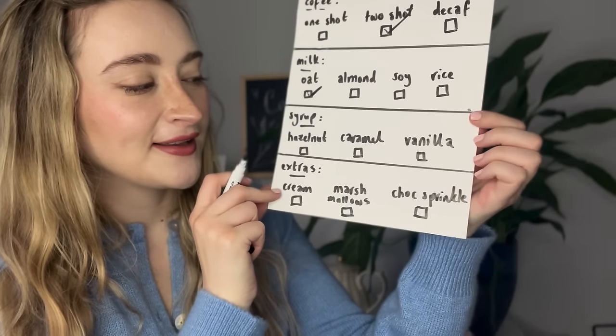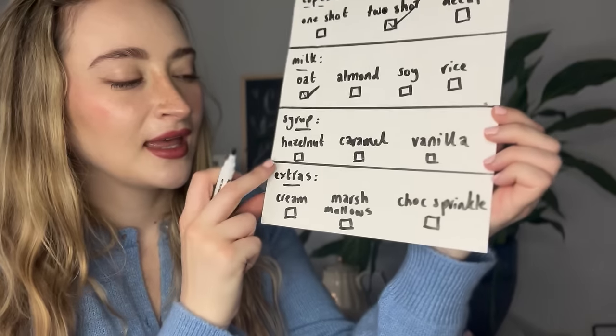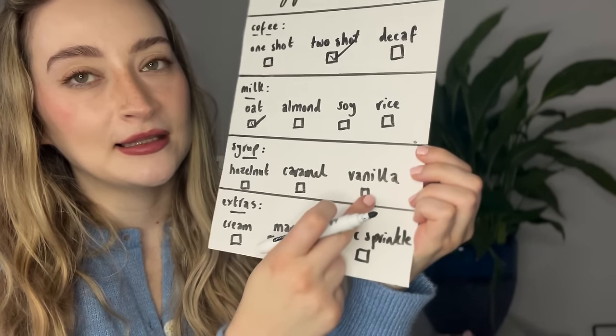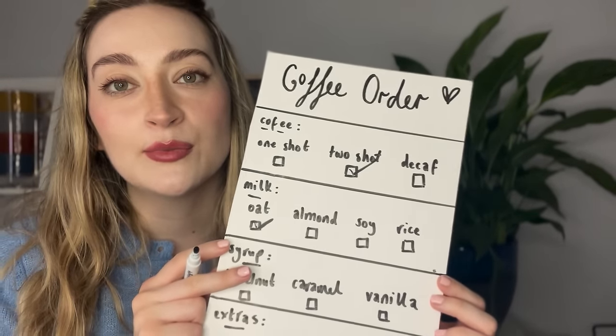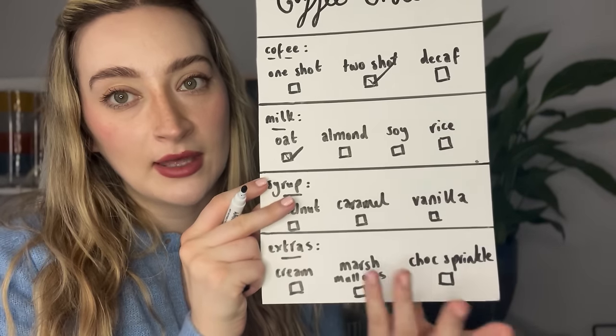And next we've got syrups. Oh, I love syrup. I love syrup in my coffee. We've got hazelnut, caramel or vanilla. I know we used to have hundreds of syrups, but it got out of hand. Orders were wrong, so we decided to simplify and have these three. And I'll actually show you exactly what they look like.